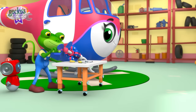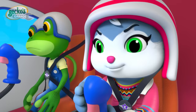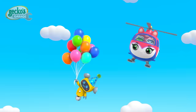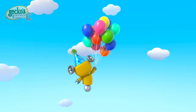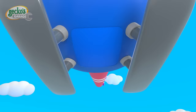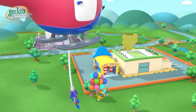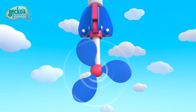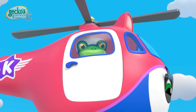Gecko! Yellow is holding too many balloons and she's floated up to the sky! Vamanos! We're coming, Yellow! Difficult to get close, Gecko. Time to test my improvements for Helena's grabbing arm. Let's try and push Yellow back towards the garage. To lower Yellow down nice and slow, we'll pop one balloon at a time. Hang on, Yellow! You're almost down!